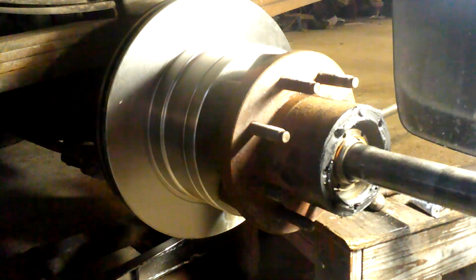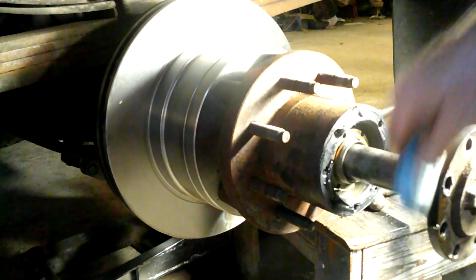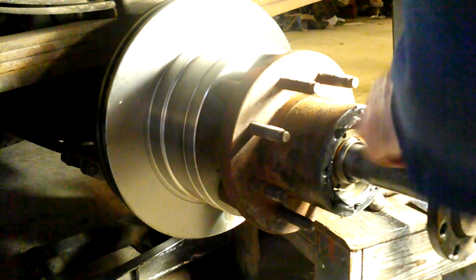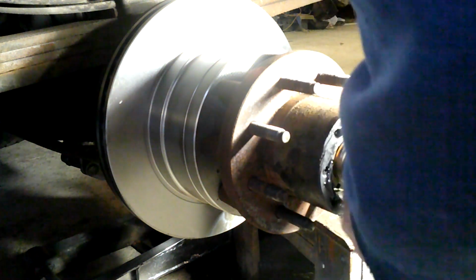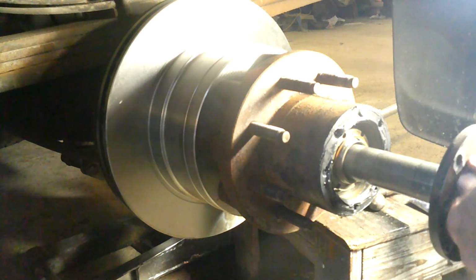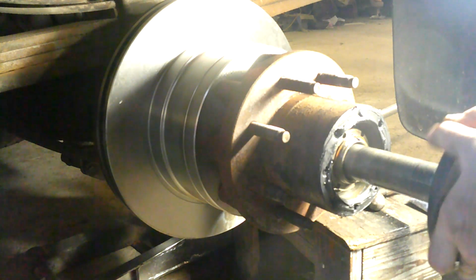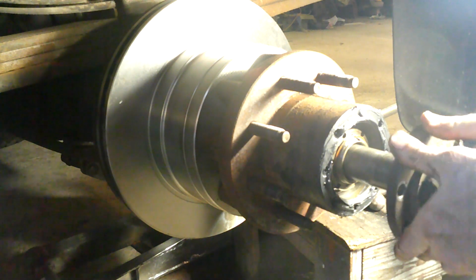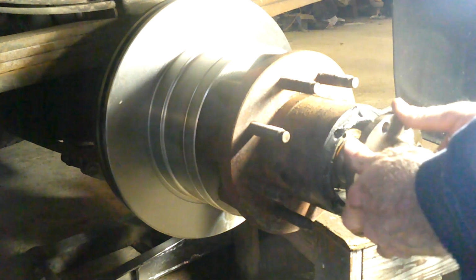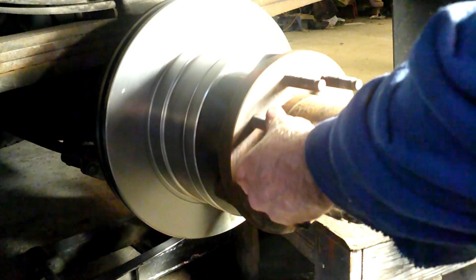We want to make sure we clean this flange off real good too. Right here, we want to make sure that's clean too. Not much point in having that all nice and clean if this is dirty and oily. So we got all that done. Slide her in here. Come on, baby. There it is. I don't know if she's... That ain't gonna work. There we go.